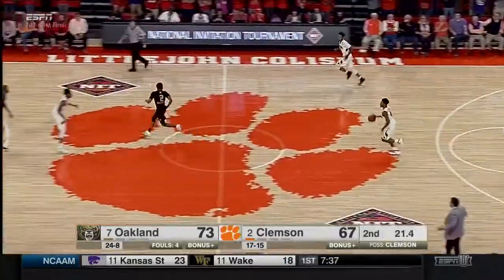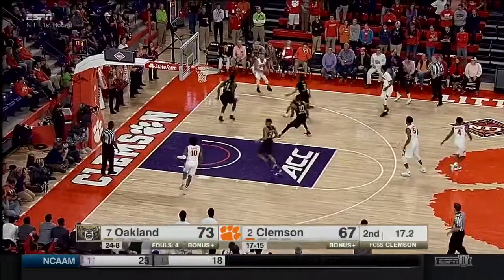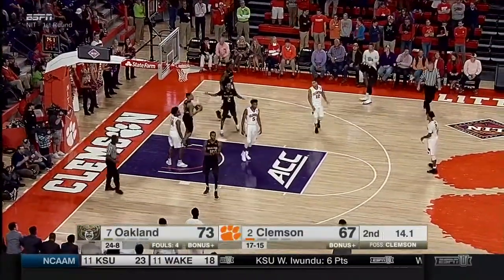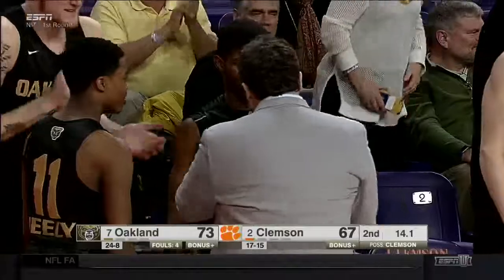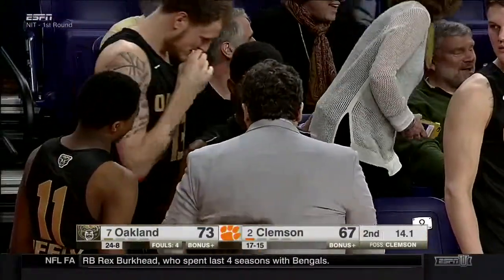6-point game. Now you're in a situation where you need to get some threes. Avery Holmes, air ball, rebound Dorsey Walker, and Oakland can feel it. Huge win here, it looks like, for Oakland. I think you're as stunned as I am after this second half started.